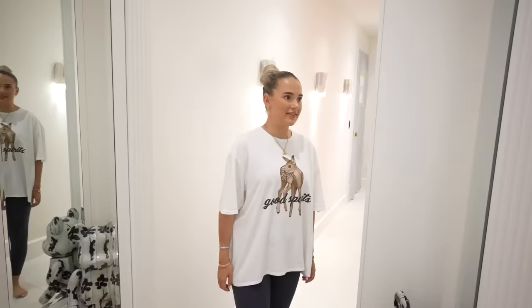Then here we actually have another full-length mirror. This was gonna be the only full-length mirror that I was gonna have. This wasn't even gonna be here. This is just like a bonus one. But I'm so glad that we did this one because it's much easier to just come from this section and look in here than it is to come round here, but I'm really happy that I've got two.